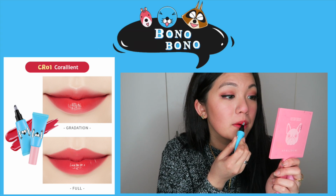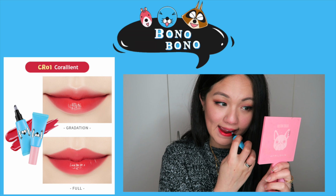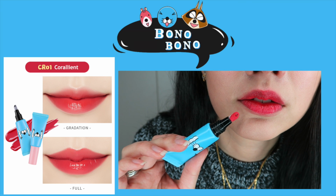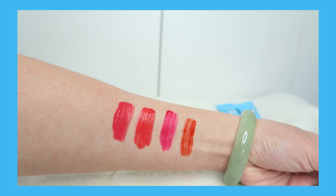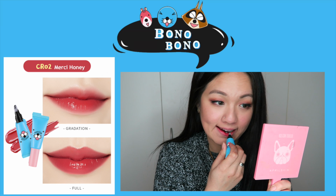So for example, this one is supposed to be a coral orangey, but on me it looks more like a coral pinkish color, which I actually really like, to be honest, because if you guys have watched me for a while, you would know I prefer pinky shades compared to orangey shades. So I actually do like how this color turned out on my lips. As you can see, it is pretty similar, but it's much darker on my lips and it leans more towards the pink side.